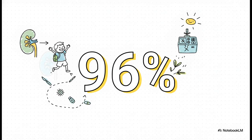While the journey involves major surgery and lifelong immunosuppression to prevent the body from rejecting the new organ, a successful kidney transplant effectively cures the renal failure. It frees these kids from the exhausting, relentless rigors of dialysis machines. It allows them to finally return to school, to grow properly, and to experience a relatively normal, rehabilitated life.